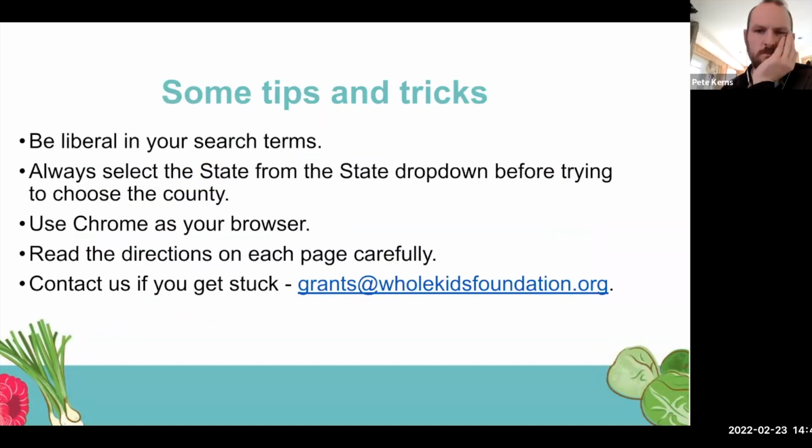So again, to synthesize some of the tips and tricks of working within the system: be liberal in your search terms, don't try and type in everything exact or you might not get any results. Always look to make sure that the state dropdown is selected, so that the county dropdown will then populate so you can select. Using Chrome as your browser is probably your best bet. It works with Safari and some of the other browsers, but we find that the performance is the best when you're working in Chrome. Read the directions on each page carefully, and then contact us if you get stuck.